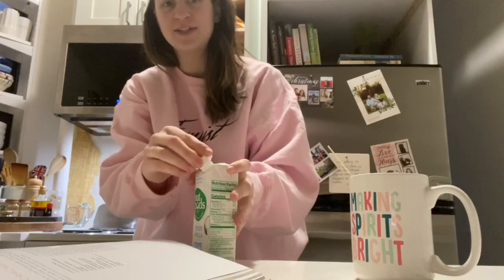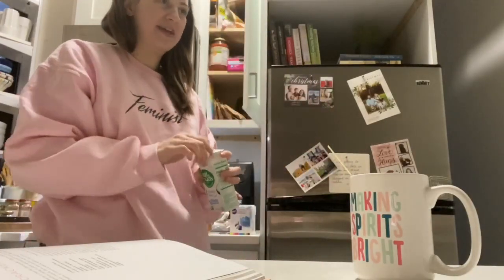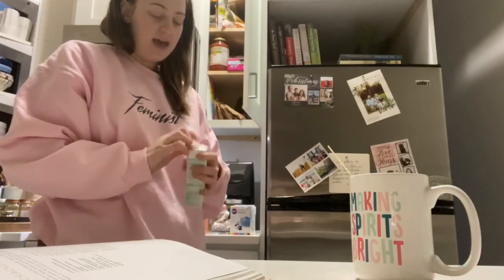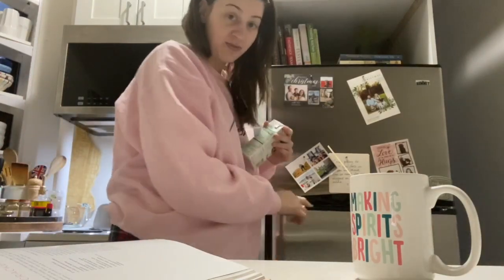We usually use royal icing, but we usually buy this mix where you literally just have to add water and mix it for like 3 minutes. They were all sold out of that. So now we're making our own royal icing from scratch tomorrow, which will be interesting.